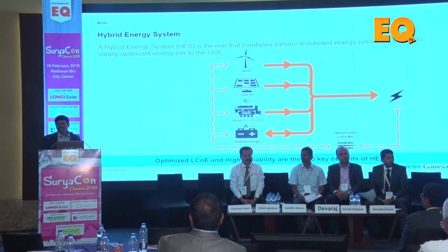The main important thing here is how we operate the system, and at what cost. Wind on its own has its own advantages, and solar has its own advantages, but the combination of both is complementary in a given location. So that is what I am going to talk about today. The idea is to get an optimized levelized cost of energy, LCOE, and the plant is always highly reliable with the hybrid advantage.